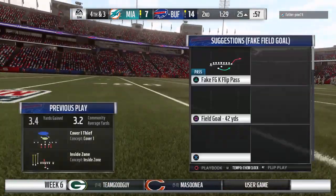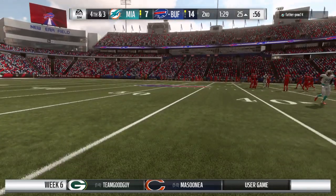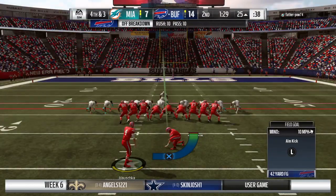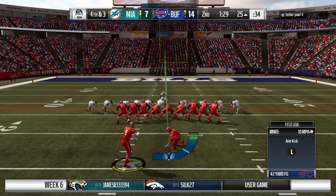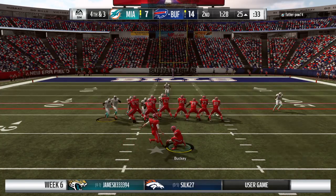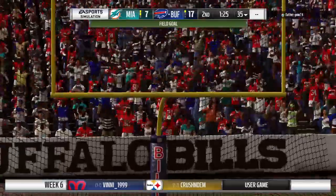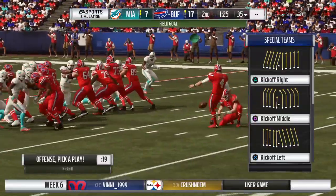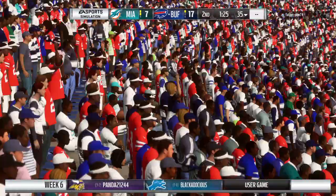Now the Dolphins going to burn the first of their timeouts as they'll head to the sideline and talk over what to do next. Field goal forthcoming for Stephen Hauschka. This from 42 yards out. And Hauschka's kick is good. And they will move up by 10 now, 17-7. So that's a 7-play drive that ultimately stalls out there at the end.